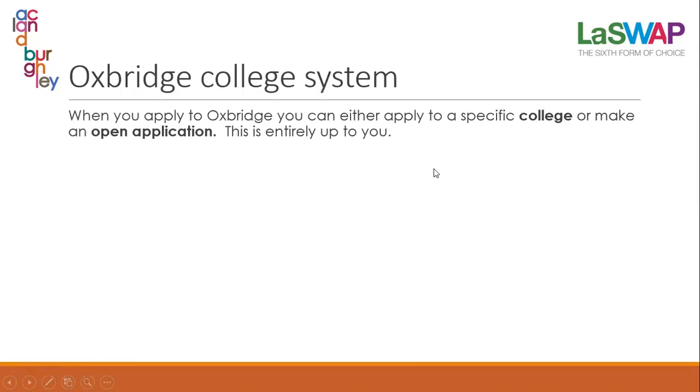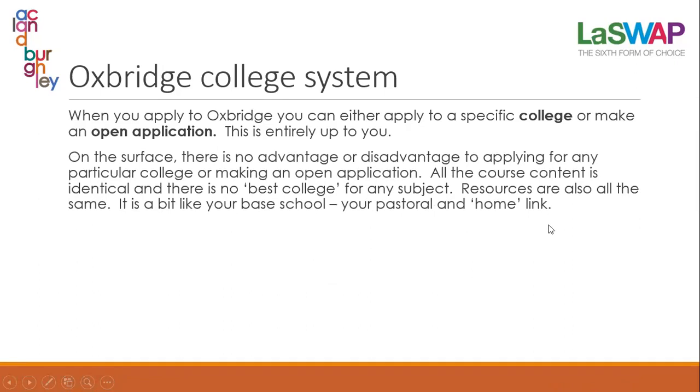So a little bit more on the applications themselves. When you apply to Oxford or Cambridge, you don't just apply to Oxford or Cambridge. You apply to a specific college within Oxford or Cambridge. There are 30-odd colleges in each of the universities. Some of them are postgraduate only. Some of them are single-sex colleges, but most of them are mixed undergraduate colleges. You can either apply to a specific college or you can make what's called an open application, and it's entirely up to the student.